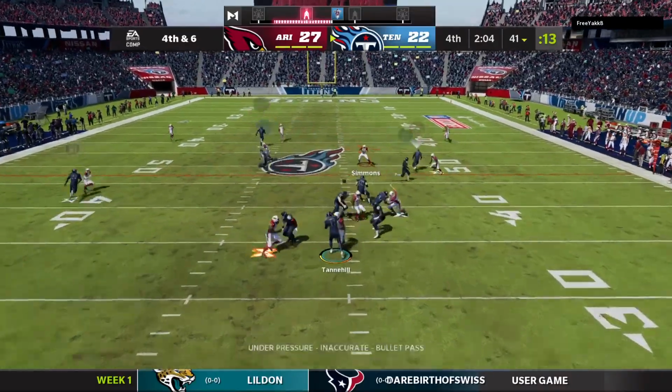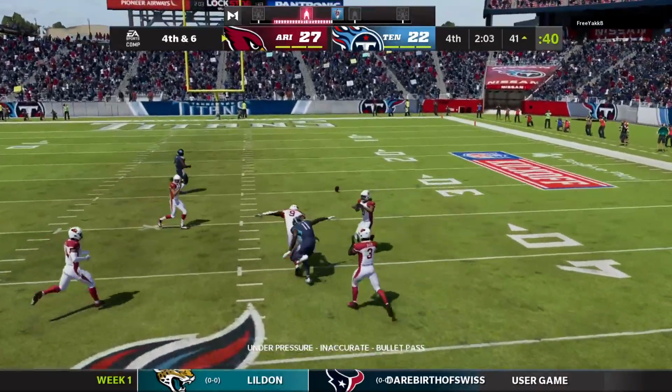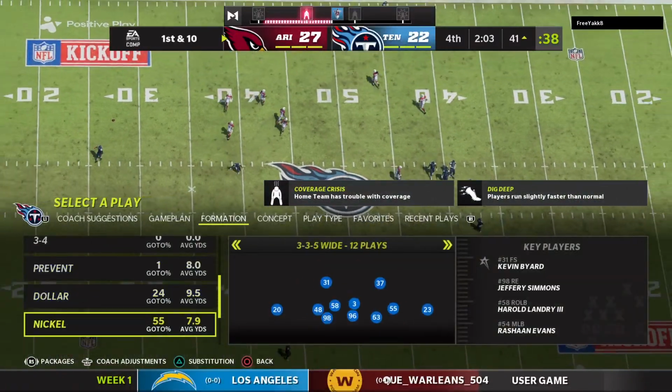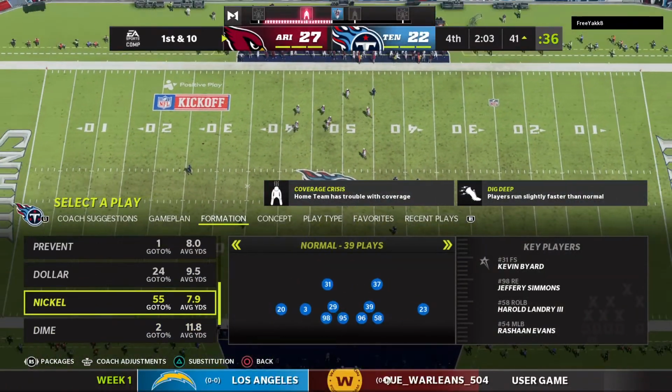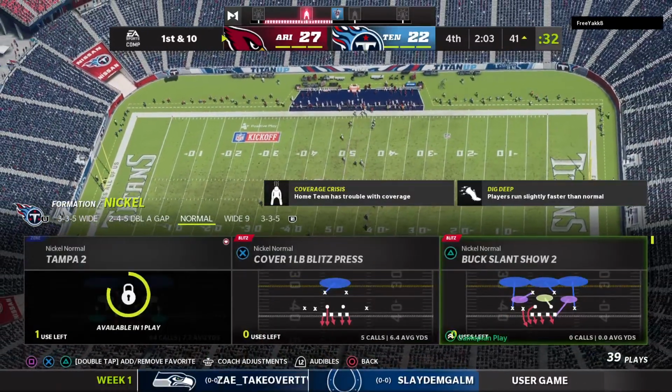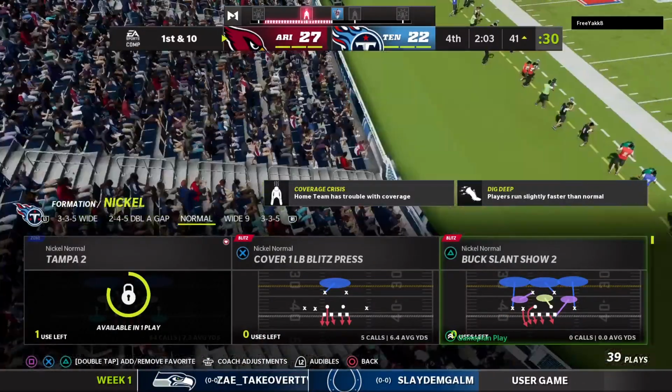Desperation time for Tannehill on 4th down. And it's incomplete. They cannot convert, and they turn it over. The Titans try it, but ultimately they fail on 4th down, and the Cardinals will now take over with excellent field position.